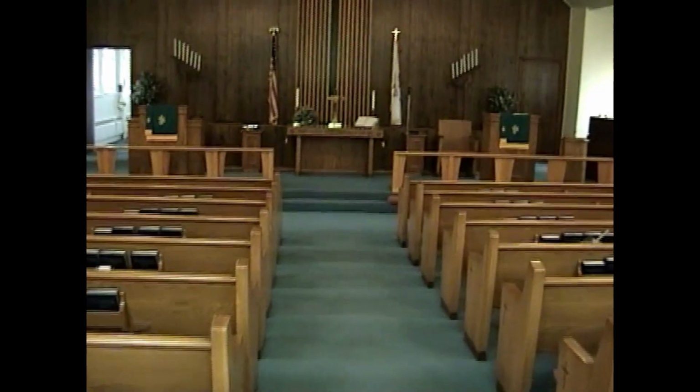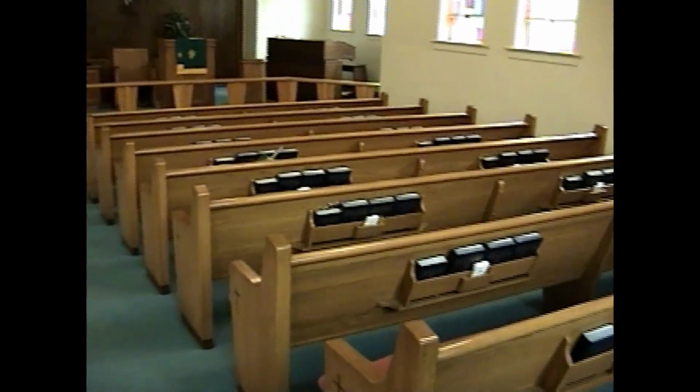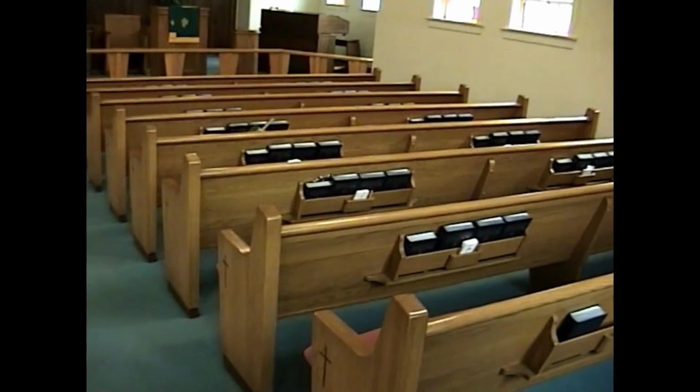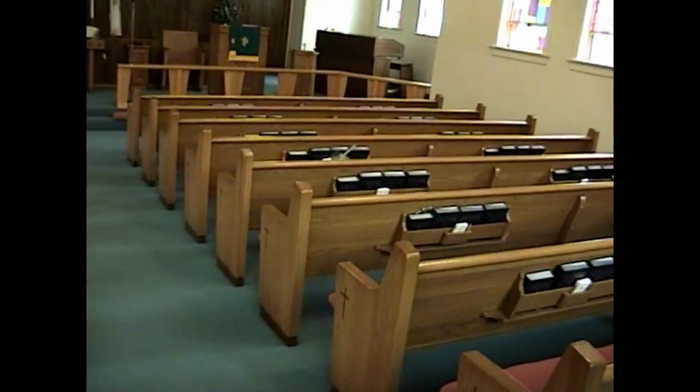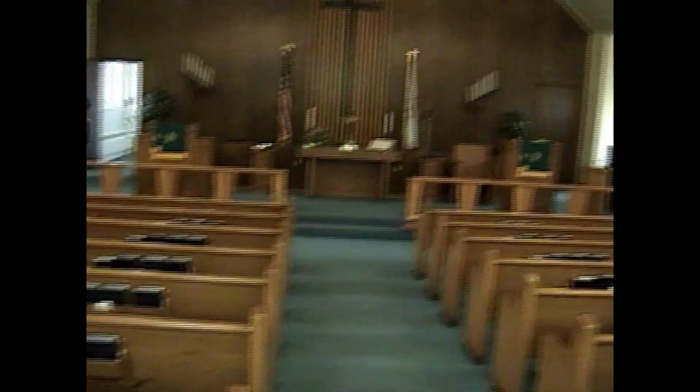Yeah, it's very pretty. How long have they been worshiping here? Have they been worshiping continuously since it was built? Yeah, since 1924, I believe it is. And during the heyday of the town, was this church packed to standing room only? Oh, it was packed to its capacity. Wow.